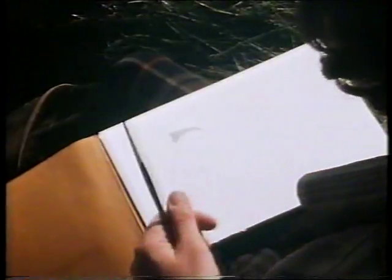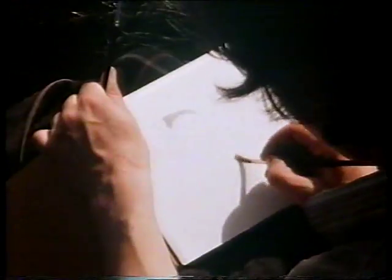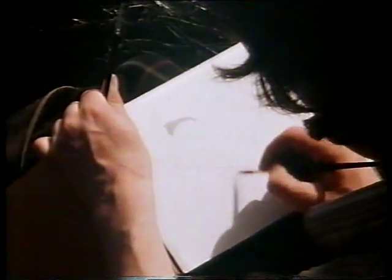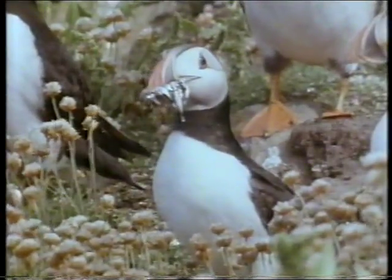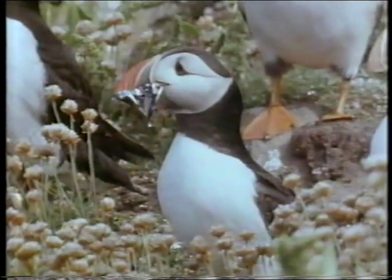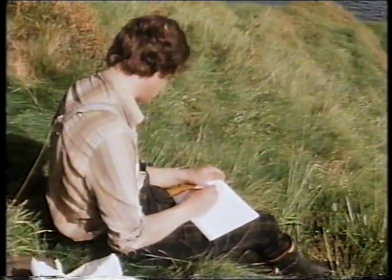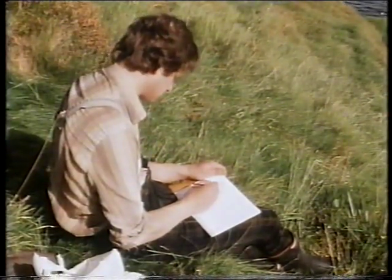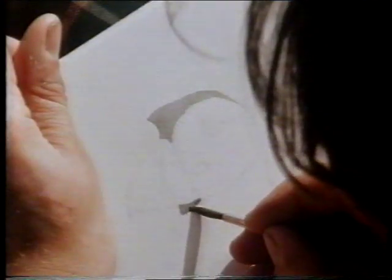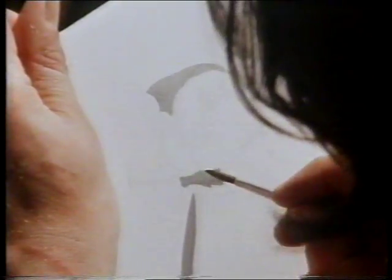The other side of my work is making porcelain models of various forms of life, people, animals, and birds. I've been making a series of Irish seabirds over the last few years, and for these I like to make a few studies and sketches, just to ascertain the character of the bird, and then work from a dead specimen when I can for accuracy and detail.